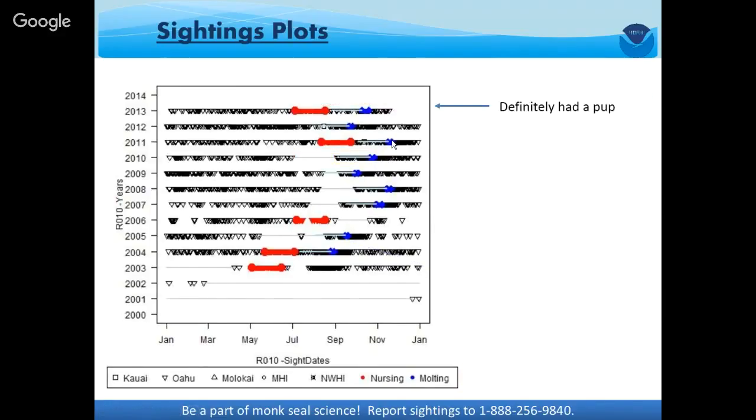So what we do with all of this is we can look at these sightings histories and we can identify breeding seasons where that mom definitely had a pup. We saw her nursing it. So that's definitely a pup. And then we can see years where we can definitely rule it out. Like we didn't see her with a pup this year, but we saw her almost every day. We know she didn't have one.